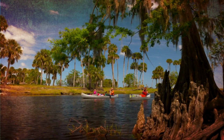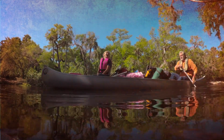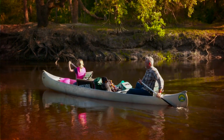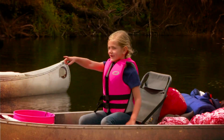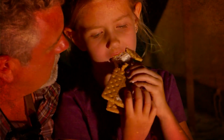On this episode of How to Do Florida, Chad and his daughter Kendall are taking a father-daughter river camping expedition down the Econlockhatchee River. I think we're going the wrong way, Kendall. They'll be taking in some river paddling, lots of wildlife, alligators! plenty of bugs, Holy Hoggermite! and most importantly, s'mores. S'mores! S'mores. That's right, s'mores. Hey!